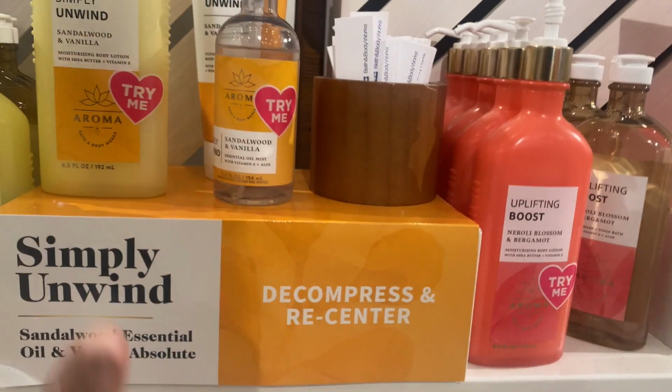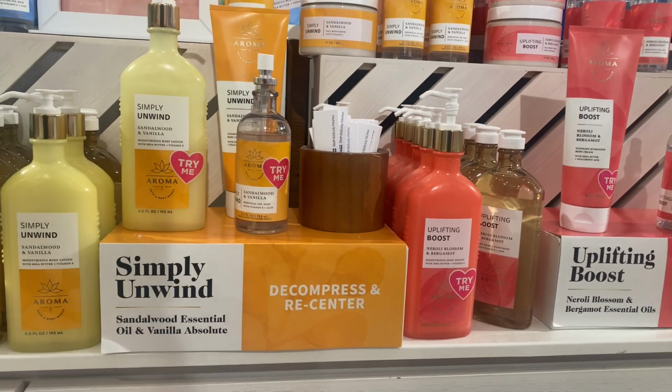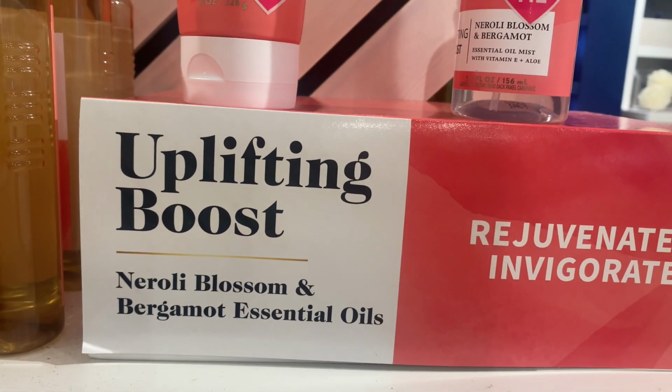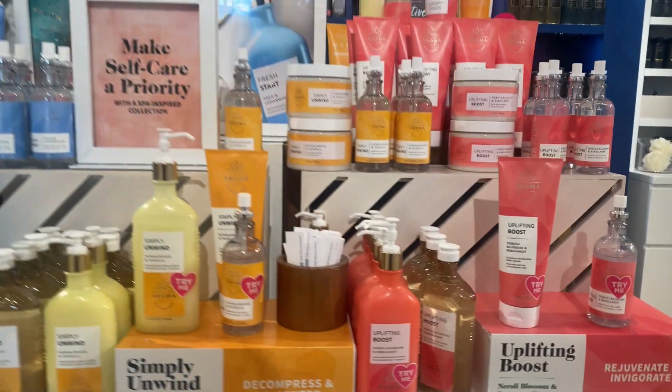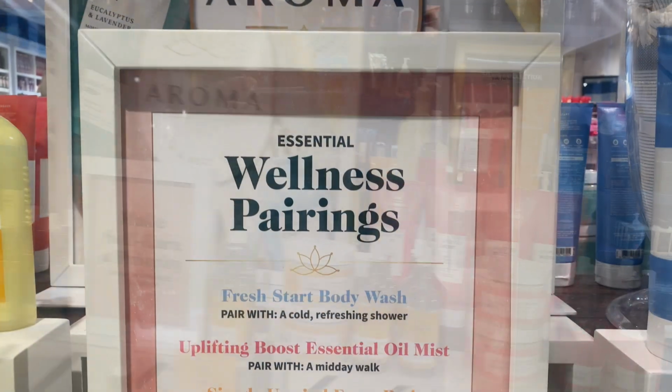So yes, I highly recommend the sandalwood and vanilla. I truly do love it. So this is one of the items that you can grab on the next sale, which will be coming up really, really soon. So yeah, the new Aroma Spring 2023 is in stores.